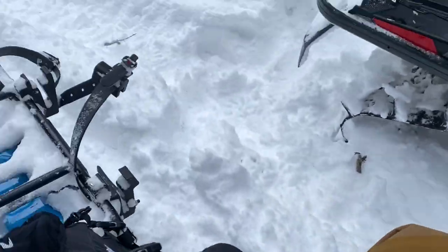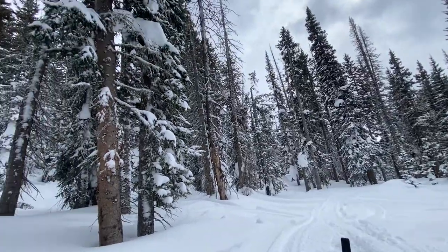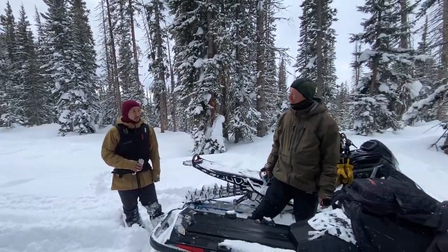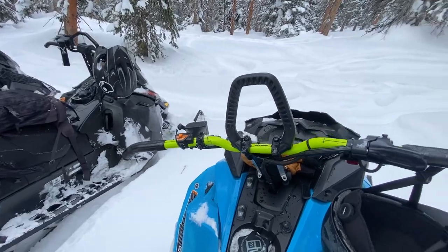So it's definitely very variable out here. It got really warm a couple days ago and there's a solid layer of crust, but we're finding some nice pockets, doing a little bit of exploring on both sides of the highway here. So we're gonna keep this day going.